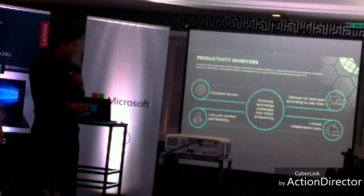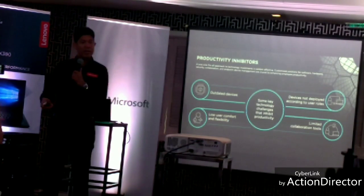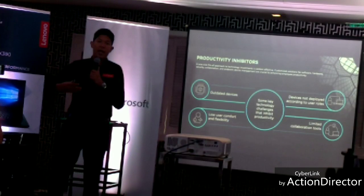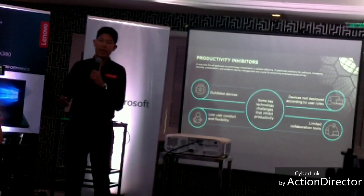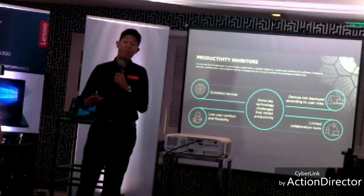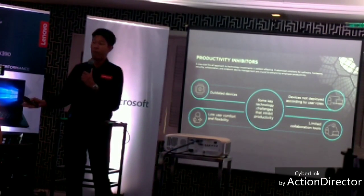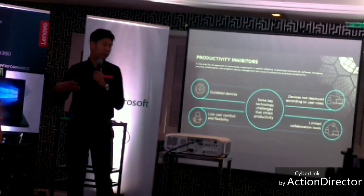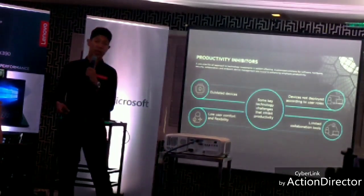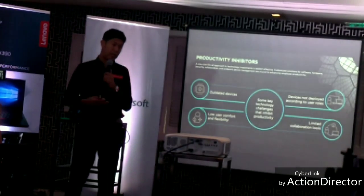Another thing is we'll talk more about limited collaboration tools. When we talk about mobility, most of our users think that when they go out of their offices, they have to collaborate with virtual teams. And this happens already with millennials. Millennials, being almost 2/3 of the workforce in a company, drive more huddles or virtual teams outside of the business environment. So more and more collaboration tools and accessories are being demanded by our millennial employees.